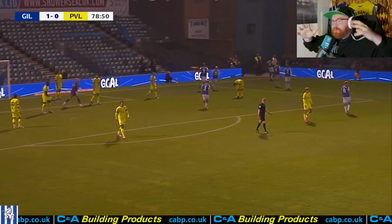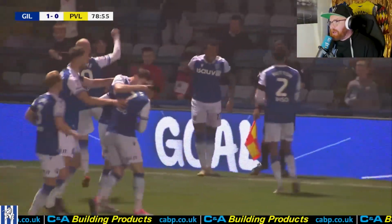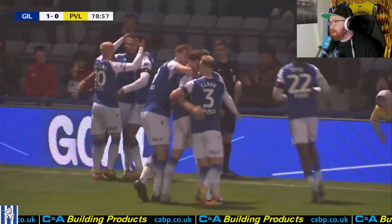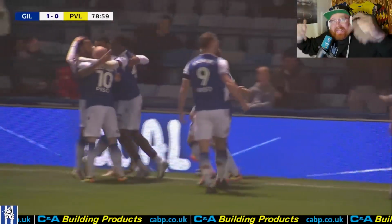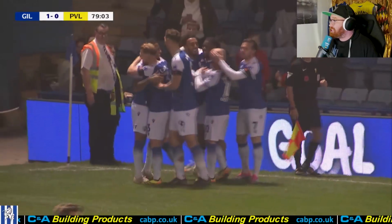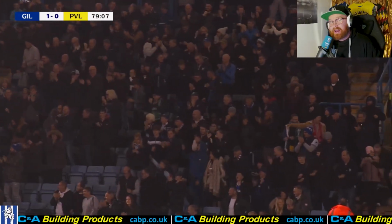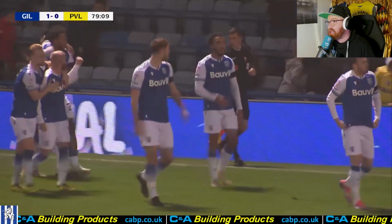Why is a foul? It was a really poor bit of work by Port Vale. We were snapping on it very quickly. We got the ball into the box, and out of all players, Andrews is in the box, and it's Jaden Clark with the header. And Gills are 1-0 up with 10 minutes to go, and this could be the moment that turns Gillingham's fortunes around.